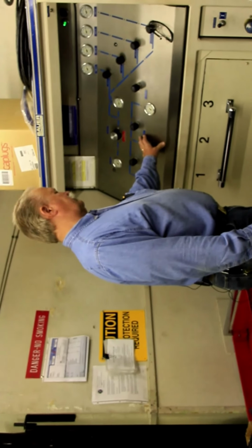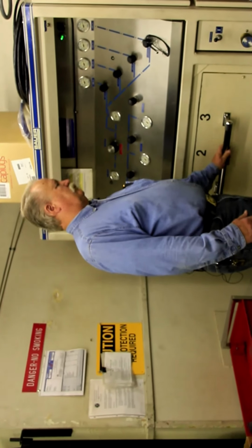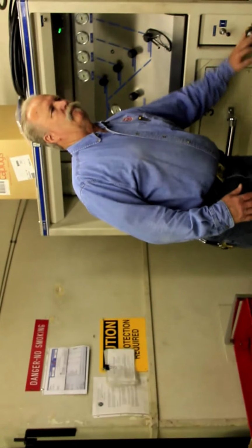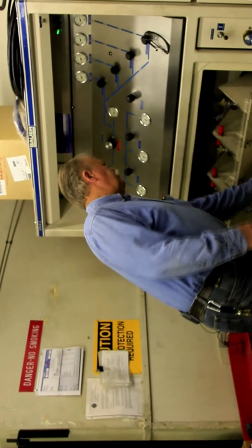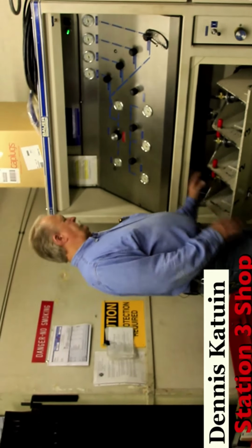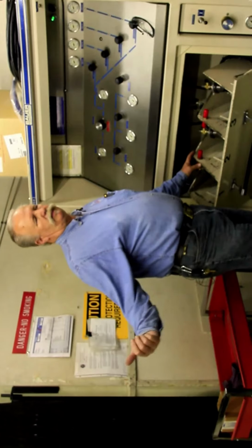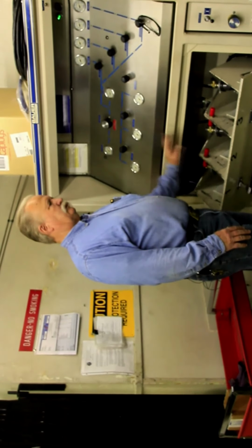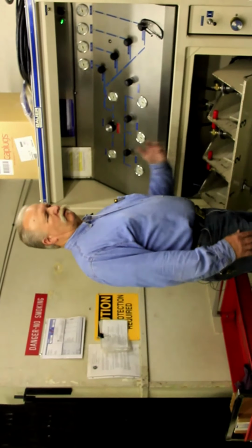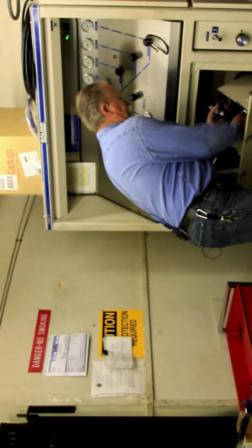This is the Bauer fill station that we've had now for 12, 13 years. It's served us very well, no major problems at all. This is a 3-tank station, so we can fill 3 bottles at a time. I usually fill the bottles while I'm testing or doing the repairs. I'll slip them in, do some testing, come back later, and once they're filled up, I'll remove them and put them in the rack.